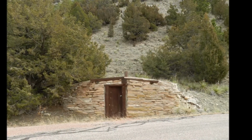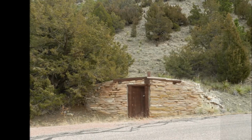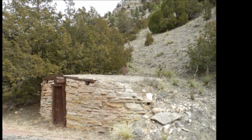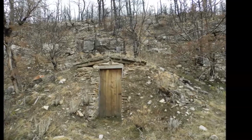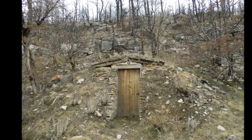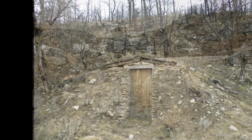Dynamite was stored in powder magazines, such as the one located along the road near this stop. For safety reasons, the magazine structure was built into the hillside with walls 3 feet thick. However, the magazine's roof was only a single layer of board and batten. The reason for this design is simple. If an explosion were to happen, the force of the blast would be directed upward and not out, mitigating the effects of the explosion.